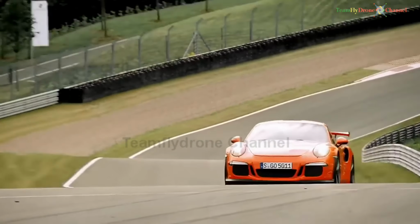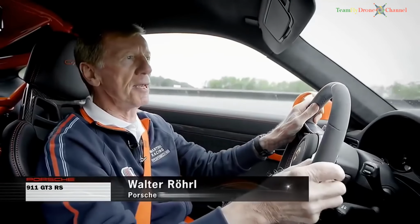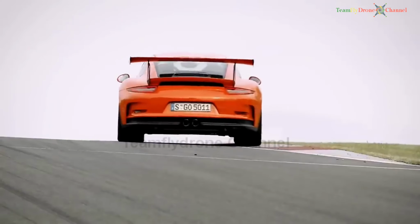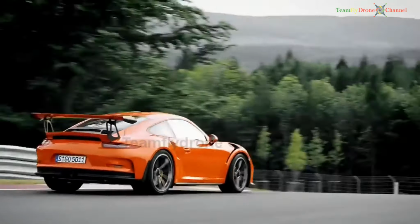A very difficult stretch. Over a hill, then back down again, and up and over the next hill. And the car remains stable the whole time. It's just incredible. The engine, it all just makes your heart leap for joy.